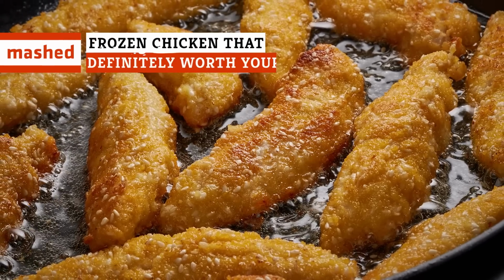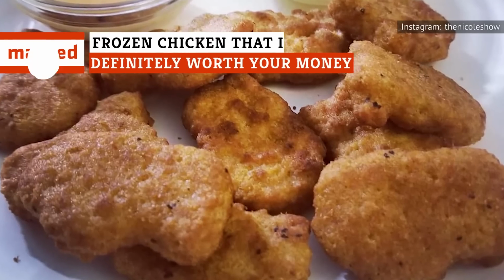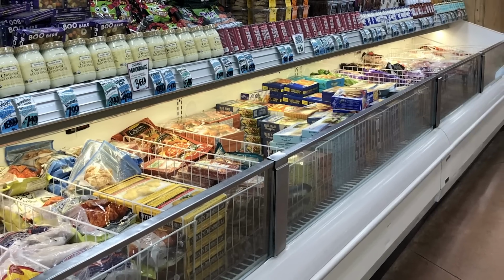When it comes to frozen chicken selections at the grocery store, there's no shortage of choices. We even have an excellent frozen non-chicken option. While the list isn't endless, there is plenty to choose from. Grab one of these popular brands and you can't go wrong.